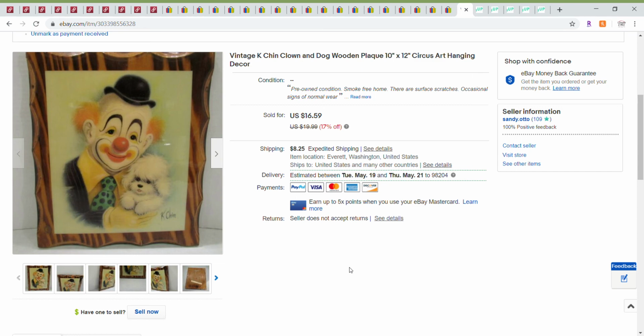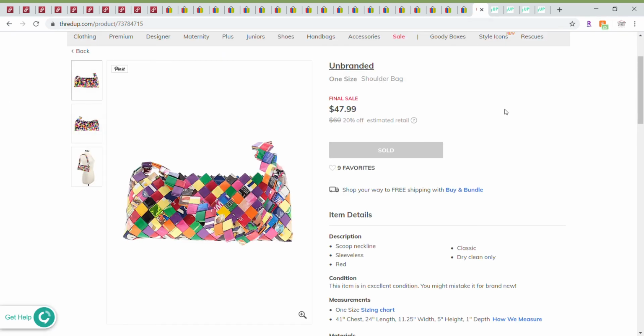And the way the shipping costs worked out, I did take a best offer of $10.10 because when added to the shipping, that's how much the gal wanted to pay, and I went, absolutely, I can work with that. And this one did also sell through a promoted listing. So those were my eBay sales. And on to Thredup, where I sold this handbag.